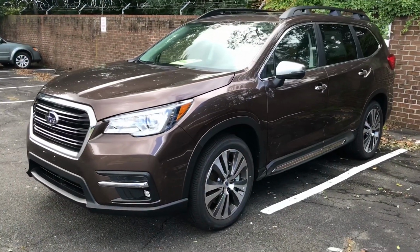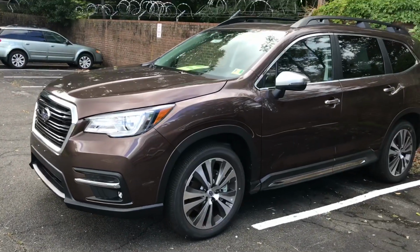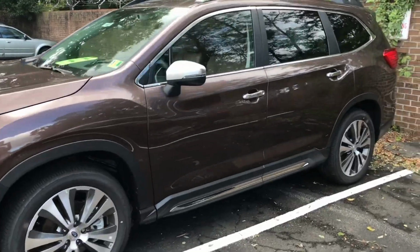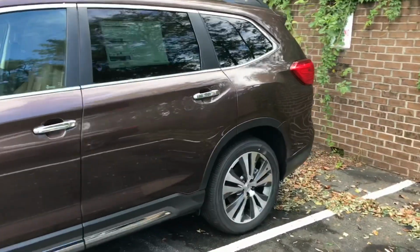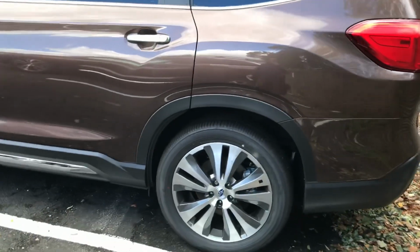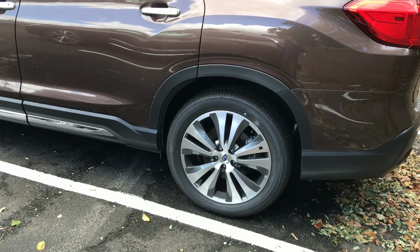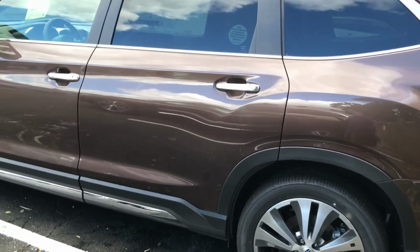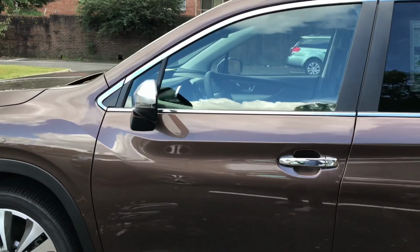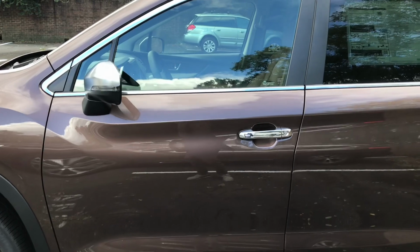So now let's talk about the mother lode of all Subarus, the 2019 Subaru Ascent Touring model. So this obviously is going to have all the other features of the other vehicles, each upgraded, and then this has more than all the other ones. So it has 20-inch alloy rims, gets about 22 miles a gallon, fog lights obviously, 6 USB, the heated steering wheel, those kind of features that we saw on the Limited, and then this has even more.